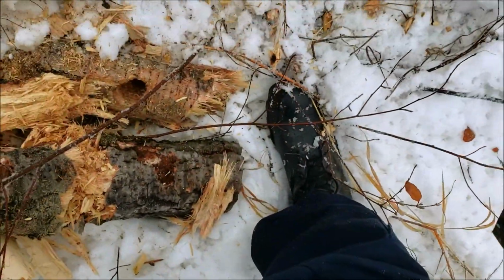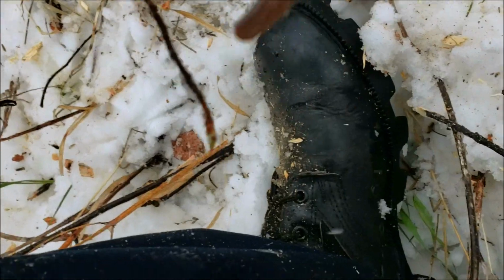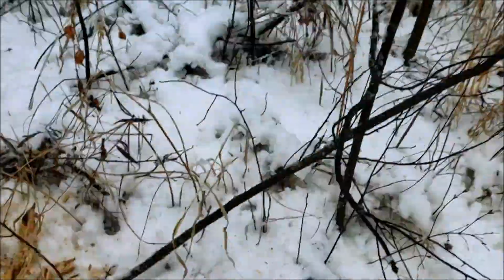Not good for my jungle boots, that's for sure. Not the best things to be wearing in this weather.